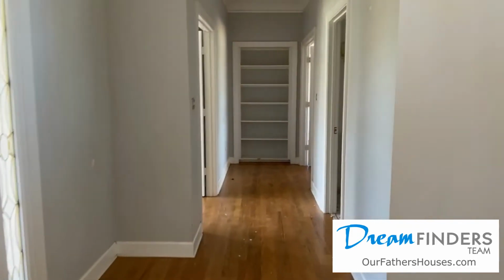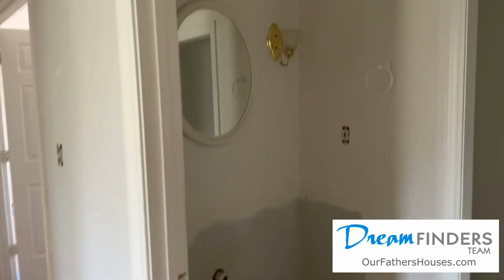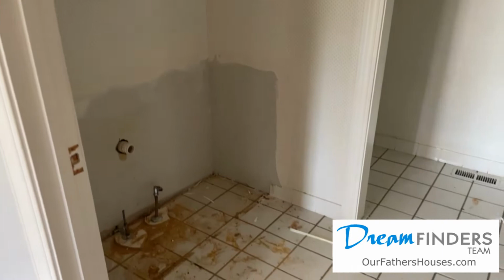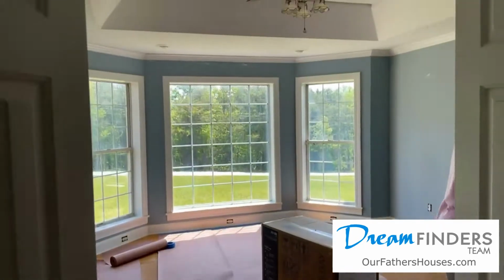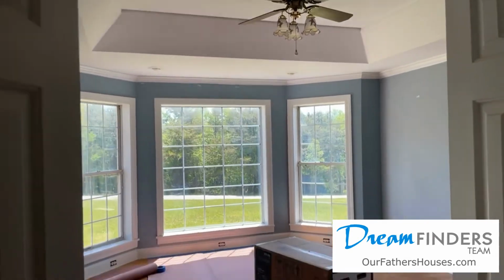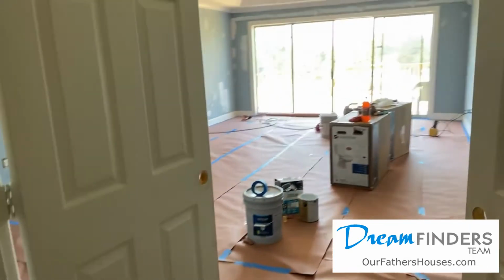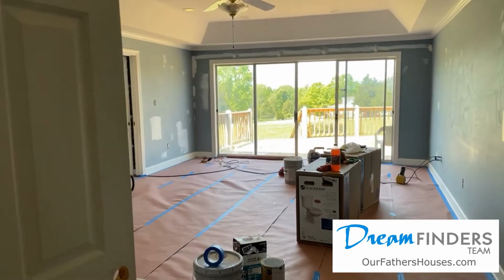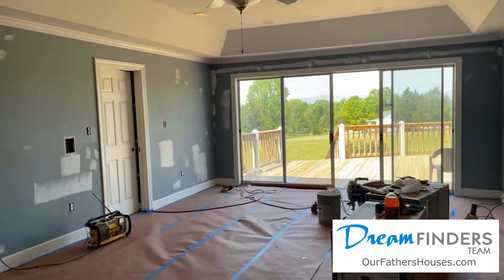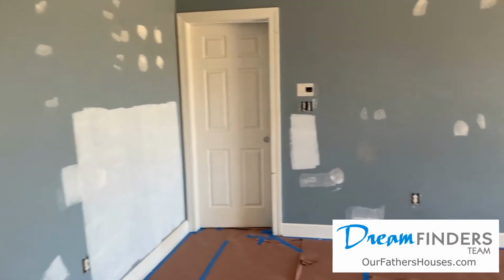Something loud going on this end. The half bath vanity is gone. Painting prep in the office. And we got some worship going on in the master. Lots of paint prep happening.